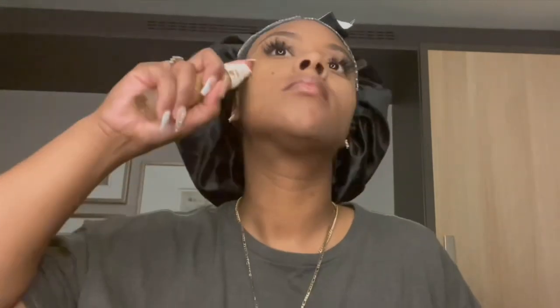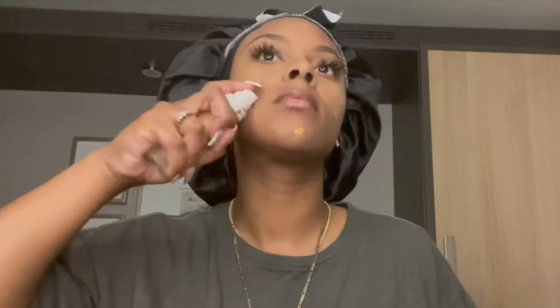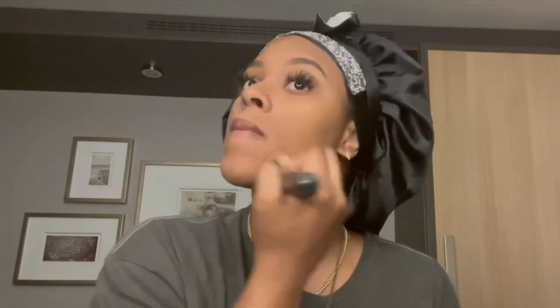So I'm gonna go ahead and put the concealer underneath my eye for them dark circles, because we don't need y'all to be seeing that. I'm gonna go ahead and blend that in. I'm gonna take my Fenty foundation and put a little bit, because I don't need no full coverage. I just need a little something to make me look all even, just to cover up my dark spots.